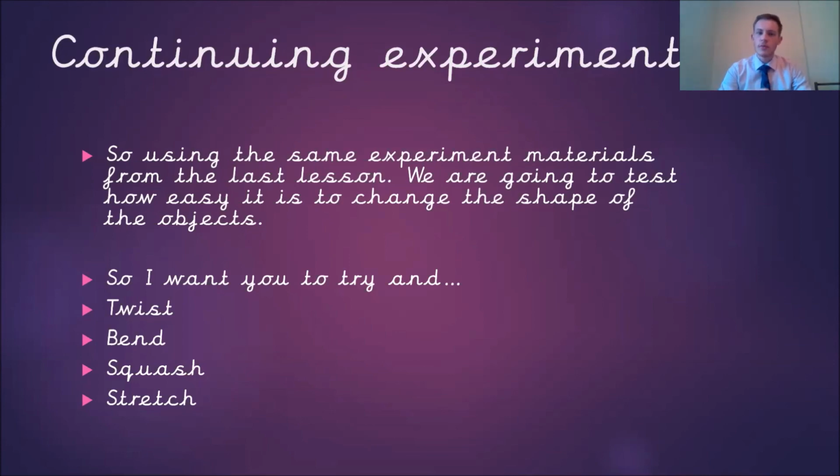Have a test with some of your objects, see which ones can twist, bend, squash and stretch, and see which ones definitely can't. I look forward to seeing you in the final session.